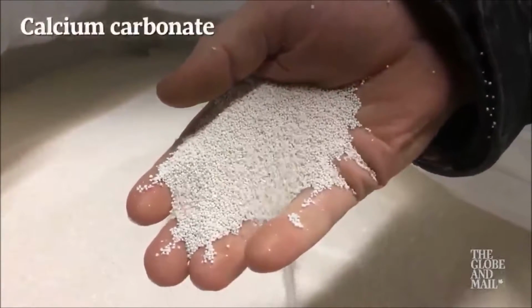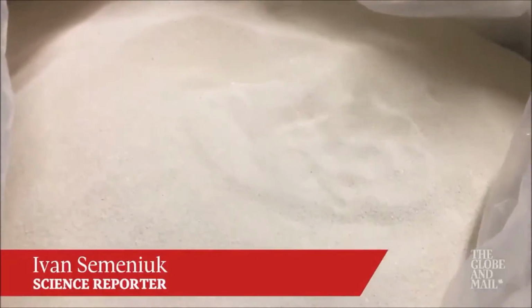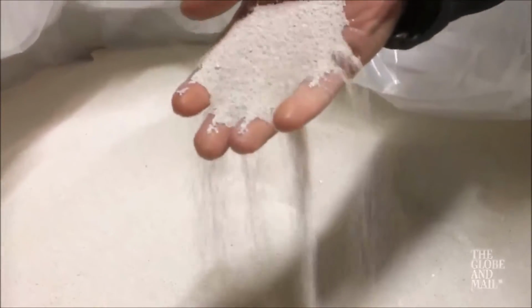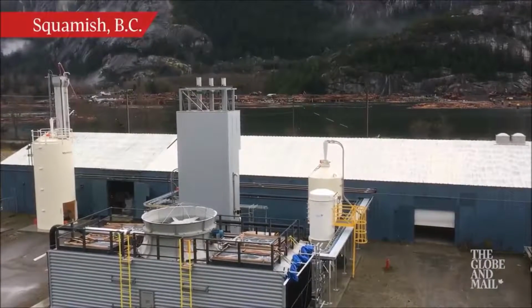This is calcium carbonate. It's a common chemical that is found naturally in limestone. But what's special about these pellets is that the carbon they contain was sucked out of the atmosphere. Carbon Engineering is the Canadian company developing the process.